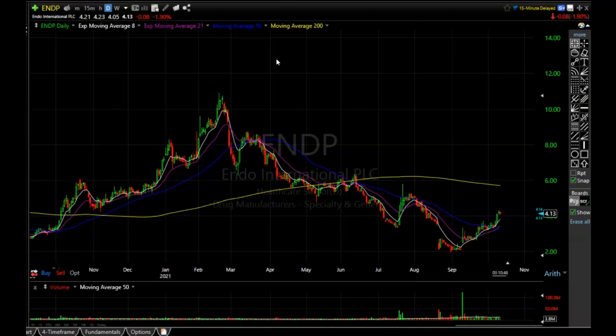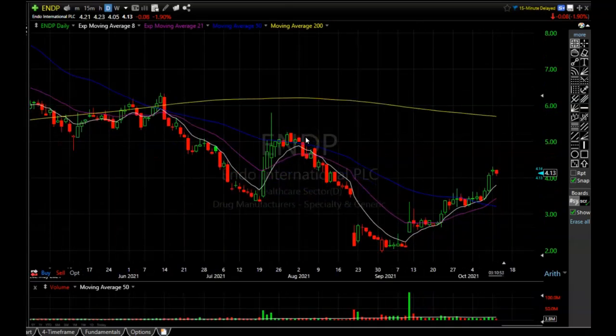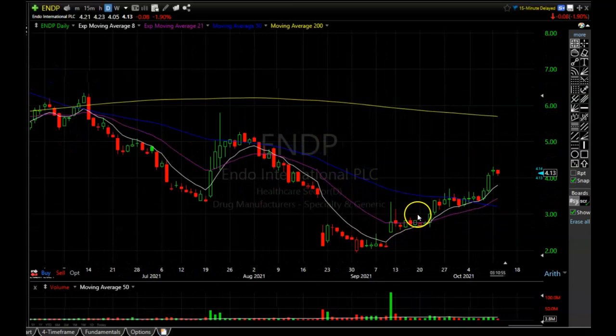And getting into this trade on Endo International, let me zoom in a little bit. I've actually been in this one for a little while, a little bit longer than I normally do, but this is just one of them swing trades where the momentum just kept going, so I stuck with it. But this was the setup, had the big move up, and then it started to go sideways, held on to that 8-period exponential moving average, and then it gapped up. Let me show you where I bought it.